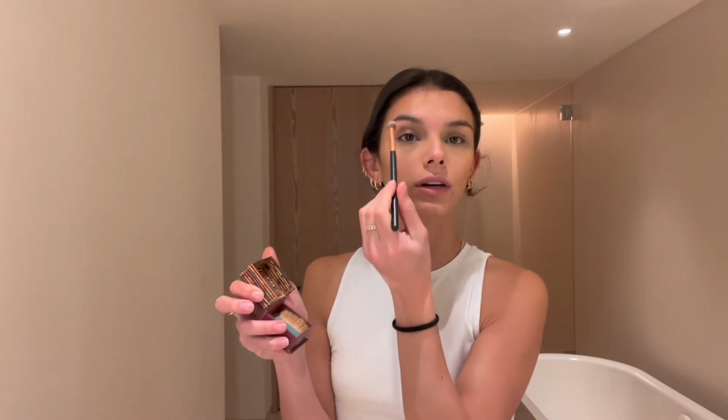Using the Hoola bronzer also, I'm gonna just dab this in the corner, and then I'm just gonna go right on the edge of the eyelid and just blend that in a little bit. That's pretty much it. And then the same thing on this side.